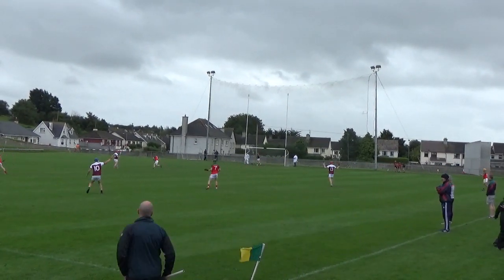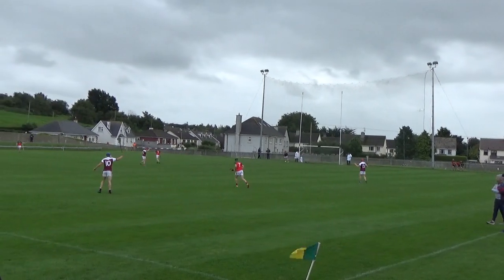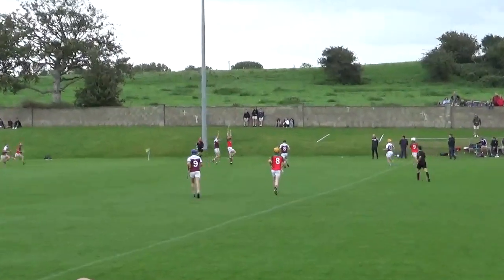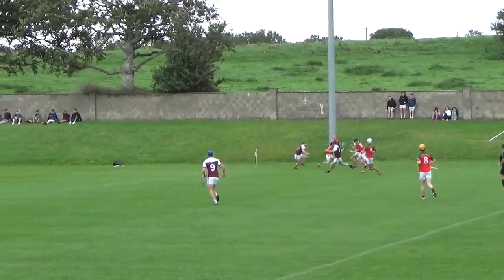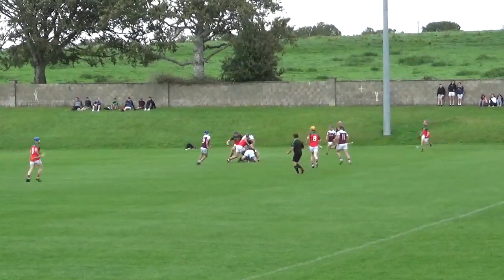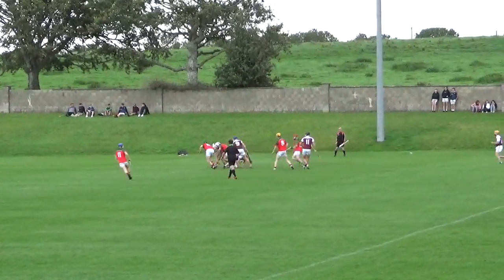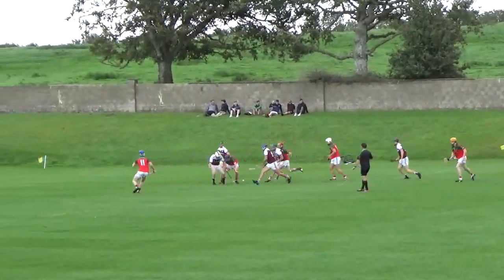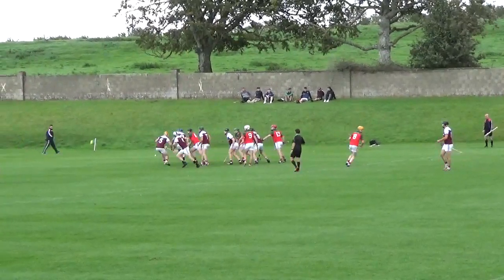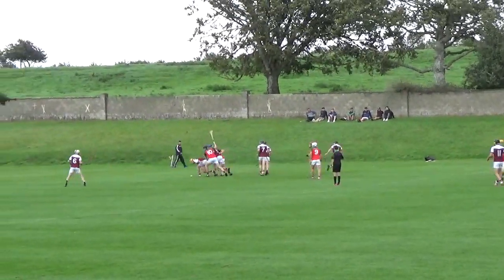Gavin Coskin in goal for James Stevens today. Sean Minogue, the usual goalkeeper, having a day off today. Ball goes down under David Langton and Willie Spencer. Number 9 is Conor Brown there for James Stevens with Jack Langton vying for the ball. Ball bobbles around there. Matt Kenny trying to get it up.